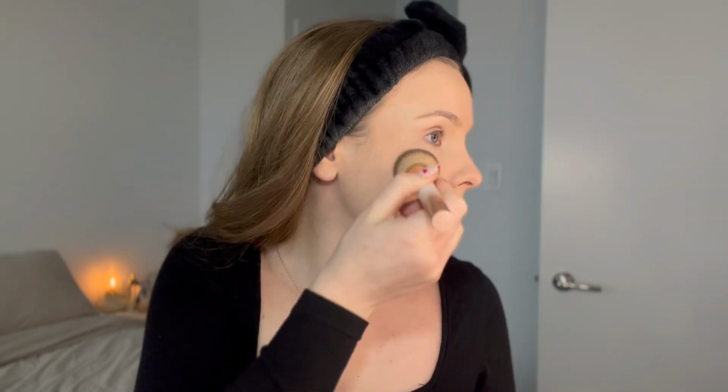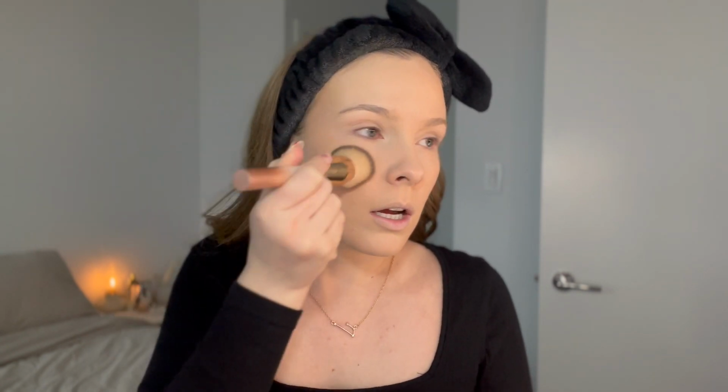Just going in with a flat brush like this, and I'm just going to dab it in there and put it on my higher cheekbone. Just make sure you don't go underneath. You can see where that line sort of is. You don't want to go under there because that's going to bring the face down. The idea is to kind of bring the face up. So I focus it above that line and then bring it upwards. And then I also like to do some on my forehead as well, just on the outer corners, I guess.